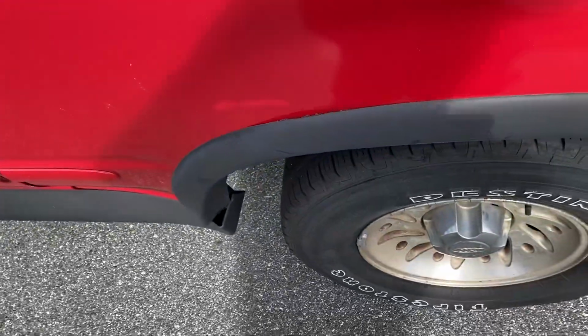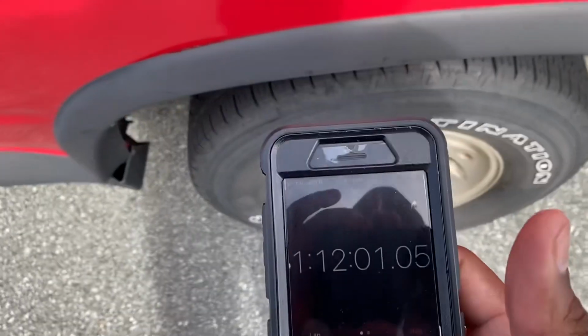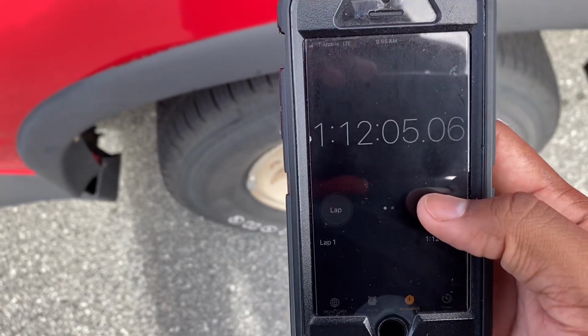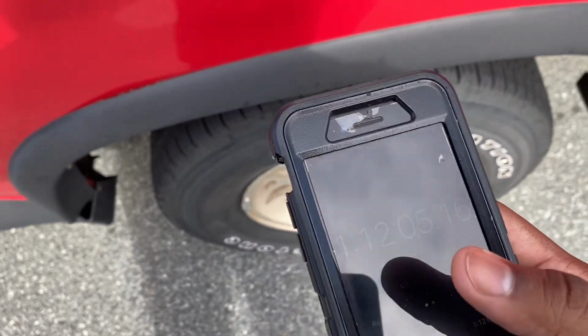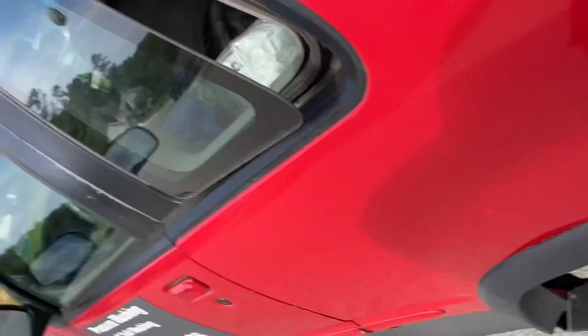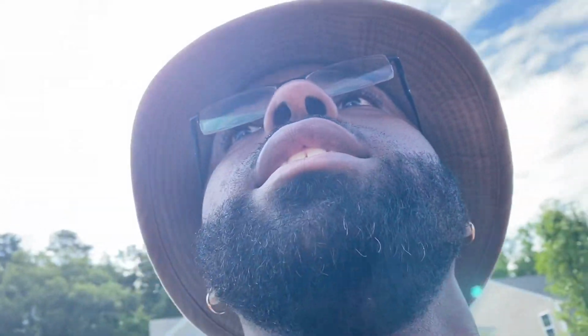Let's take some time. Let's look at the timer I got here. Go to my watch. 1 hour, 12 minutes, stop. Like I said, man, this can be done. This is a lot easier than you think.